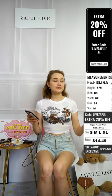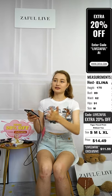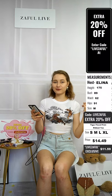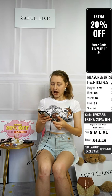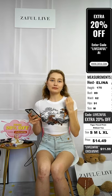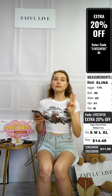You can leave me your comments about previous items, maybe someone liked something from when we started until the end of this broadcast, the items I was wearing before. I'm wearing medium, but medium is a little bit small for me, just a little bit. We have only three sizes: small, medium, and large.